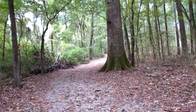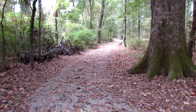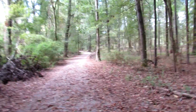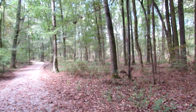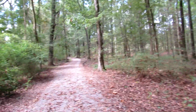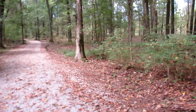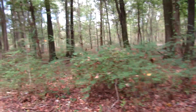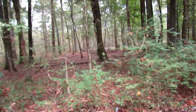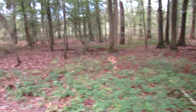It's been some time since I've been here. You'll probably hear the traffic in the background. We're bordered on one side by Highway 31, and in the distance there you may can see the railroad tracks. They've done a lot of work here. It seems that they've cleared out a lot of this. It's very dry, otherwise I would have brought my kayak. It can be very swampy.